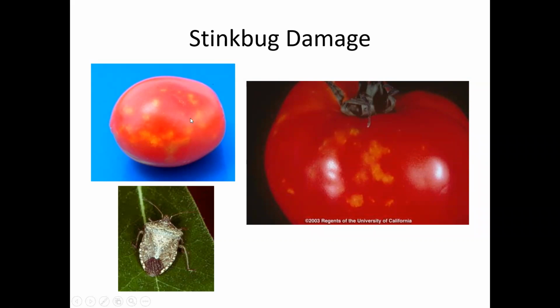So this is what it looks like, and it's all kind of dryish and whitish inside that skin. So this is the culprit. There are some beneficial insects that might control this, but sometimes hand picking and controlling weeds is important too, because they like to hide in weeds in the surrounding areas and overwinter in weeds too.